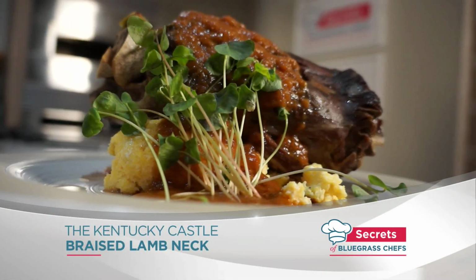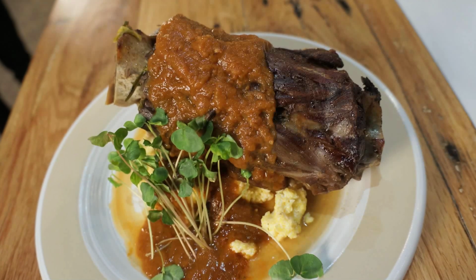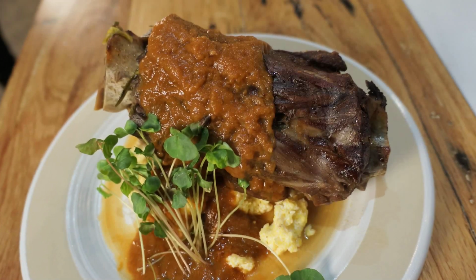Now a lot of people probably have had lamb chops. Is the taste in the neck about the same, or is it a little different? A little different. This is the best pot roast you've ever had in your life. That's the only way I can describe it. I like that. I like the way you think, Chef. This is amazing. The castle opens 7 days a week.